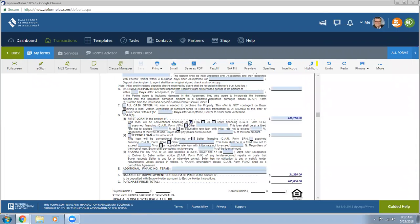And again, if there's going to be an increased deposit, you have to put it in here, whatever that amount will be. The exception will be if it's an all cash offer, then there will be obviously no contingencies, except the inspection contingencies. I will recommend for you to keep the inspection contingency open, because that's going to be your only pretty much safeguard if something is not right on the process.